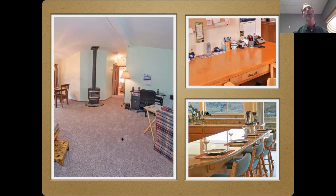And I offer it up as an example of cleanliness. When I first walked in, there was no carpet on the floor. The owners had pulled the carpet, and they said, "What do you think? Can we sell it like this with just plywood?" And I said, "Well, why don't we get some flooring down? It's going to look a lot better." And so they had already painted it, as you can see, and they put fresh flooring down.